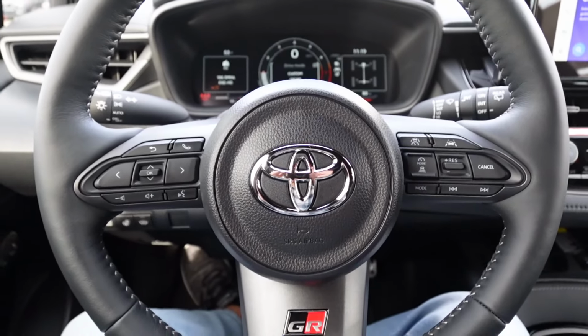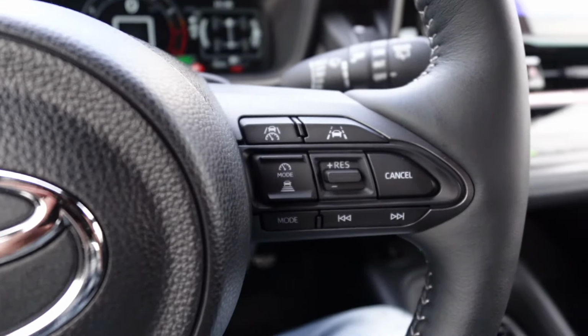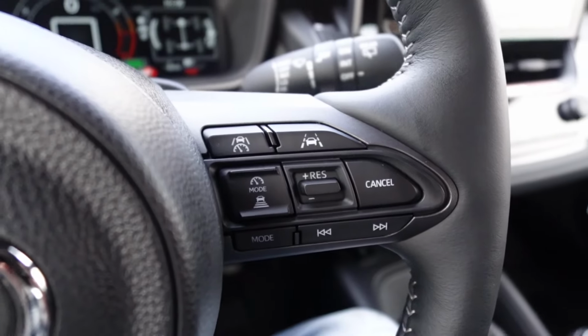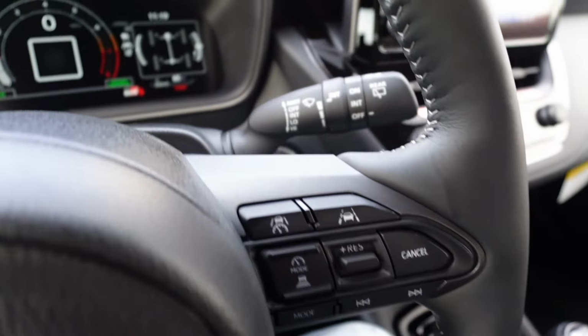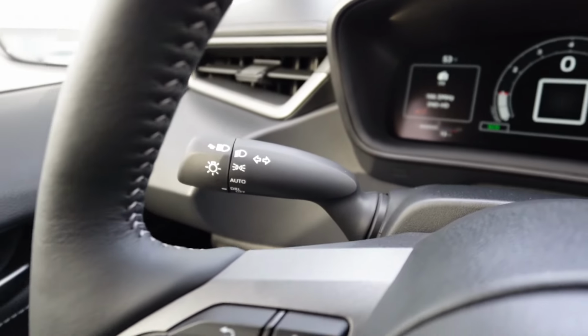From here, we have the nice Toyota badge right in the center, controls on the left side for Bluetooth audio and the screen, and then we have all our cruise control settings on the right side with lane keeping and the forward pacing. Stock on the right side is for all the windshield wipers, the left stock is going to be for headlights and turn signal.